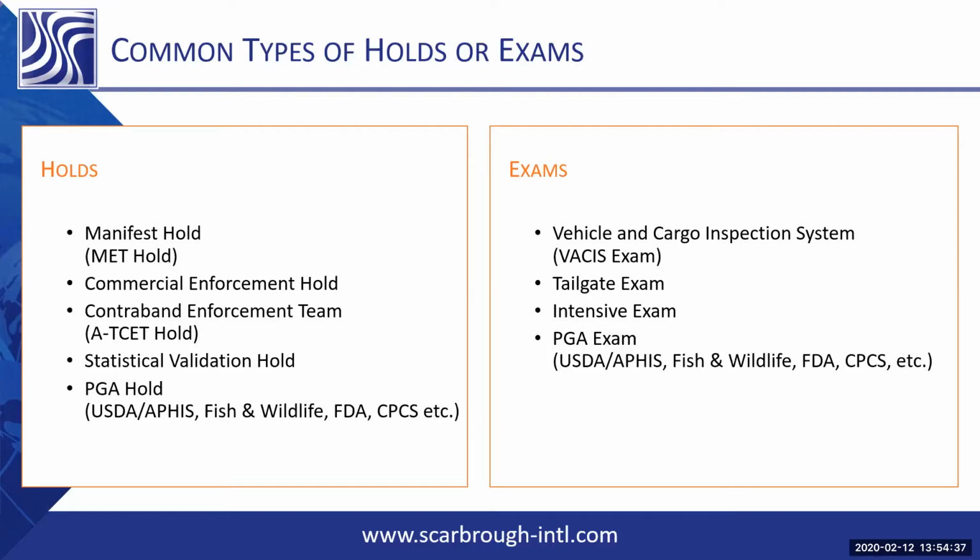Contraband enforcement team, you see there below the AT set hold. The AT there stands for anti-terrorism, and then contraband enforcement team. This is going to be more common from those countries that don't have a great political situation, don't have a great relationship with the U.S. That's something that tends to be put on those shipments, and it's just customs wanting to make sure that everything is above board on those with regards to making sure that everything on there is safe. There's nothing in there that's going to harm the U.S., whether intentionally or otherwise. It doesn't necessarily mean that they think there's a bomb on there, but it means that they have reason to suspect that things from that country require an extra eye before they allow them into the U.S.